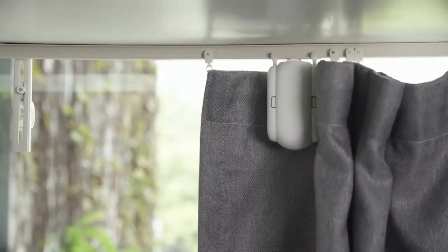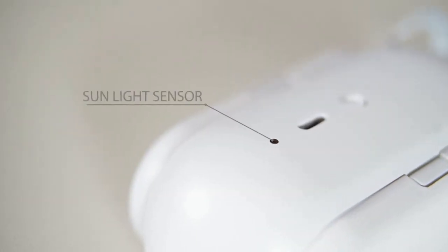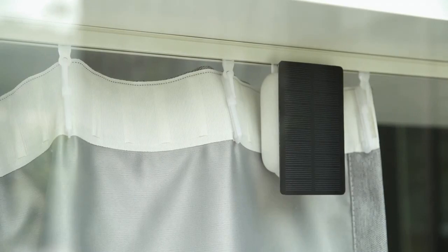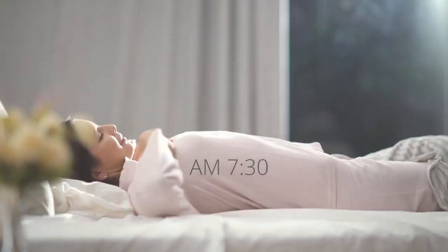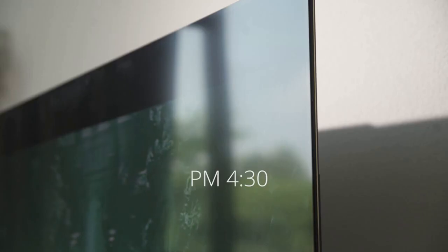We also believe the smart home lifestyle should incorporate energy saving and sustainability. A sunlight sensor is embedded to keep the room cool while saving energy. With the add-on solar panel, you'll never have to worry about charging. Even your curtain cares about sustainability. Your curtain is fully automated through the day with scheduled actions. Simply set and forget.